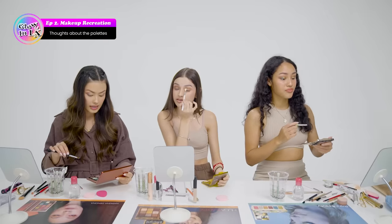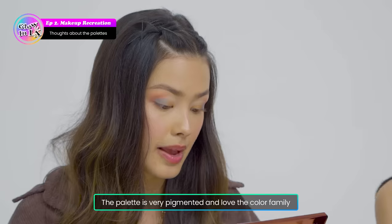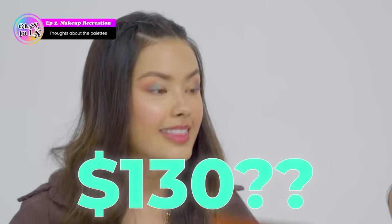What do you think of that palette? I know you haven't tried that palette. I like it. Yes, this is very pigmented. I like the color palette and the color family. This speaks very true to Natasha Denona's quality. I don't even think I've heard of her. Really? Oh, it's super common. She's got a lot of really pretty palettes. But aren't her palettes like $130? Yes. Really? Okay, maybe that's what it is.